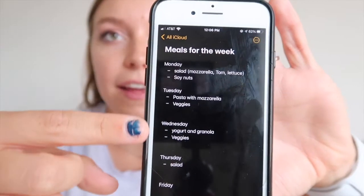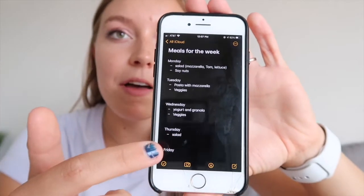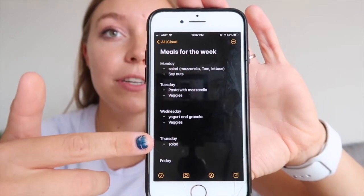So mine says meals for the week for this week, and I have all of my meals I'm gonna eat written out. And with that, sometimes in parentheses, I'll put extra ingredients I need to buy at the grocery store. This will help me create my grocery list for when I go to the grocery store later. I have every single day of the week listed out separately with a snack or another fruit or vegetable I want to eat with that.